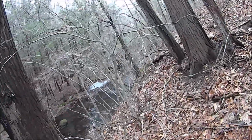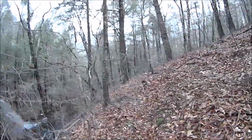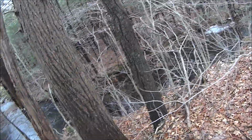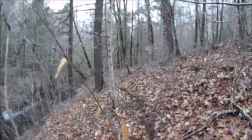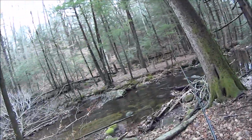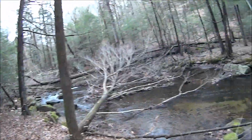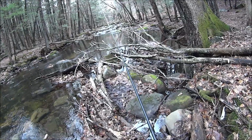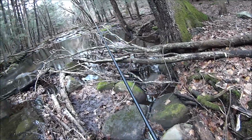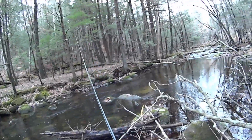A little drop off. There we go. And a twig in my eye. Really? You rotten. Twig in my eye. Oh, that is nice. All right, I gotta approach this good. A lot of trees falling. Real slick. That's how I always get my feet wet. Can I reach it though without falling in?